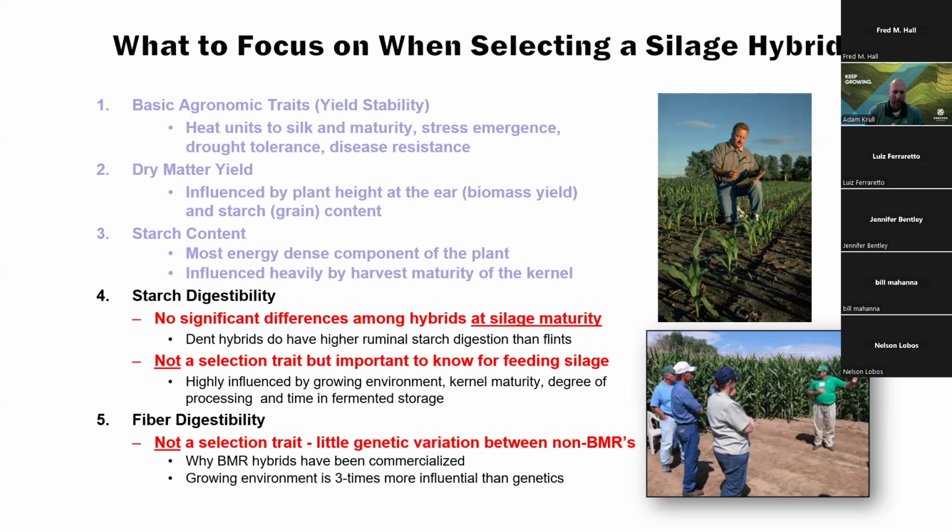And fiber digestibility, this seems counterintuitive. I'm talking about creating a high quality, highly digestible corn silage, and I say digestibility is not a trait I would look for. That's because if you just try to look at the trait of digestibility, there's very little genetic variation outside the BMR lineup. The BMRs gave us that step change, but just from a digestibility standpoint on the genetics, there was such a little difference that it's not really worth choosing specifically for fiber digestibility. I would promote looking at the agronomic traits as your way from a genetic standpoint to ensure good digestibility.